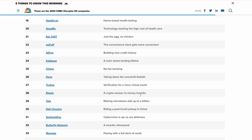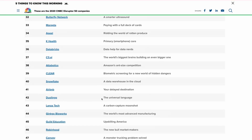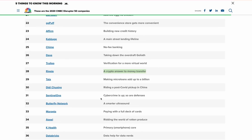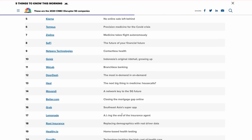A crypto answer to money transfer. Somebody else mentioned on Twitter that I believe they are the only cryptocurrency company on the list. I don't know about the only blockchain company, but the only company that is looking to use a cryptocurrency as an answer for something, solving a problem with cryptocurrency. So hodling XRP, guys, seems like a no-brainer to me.